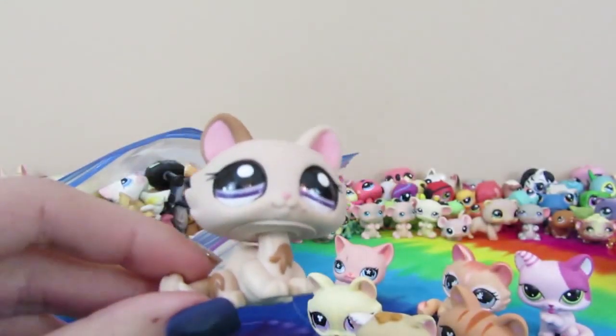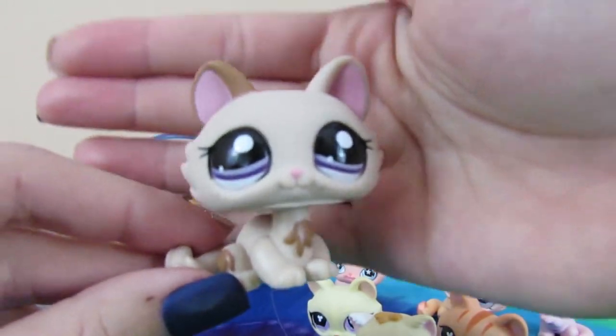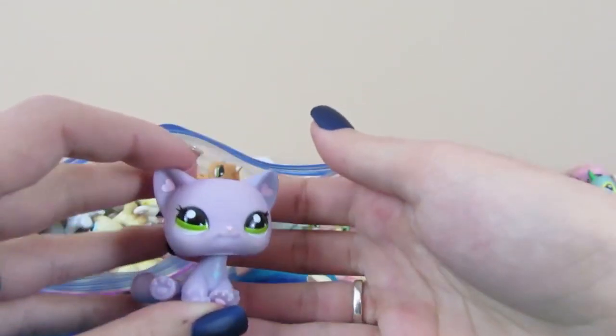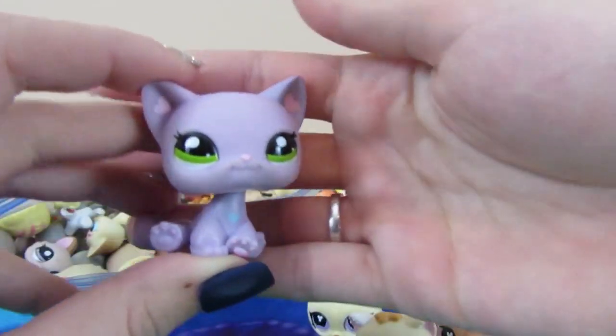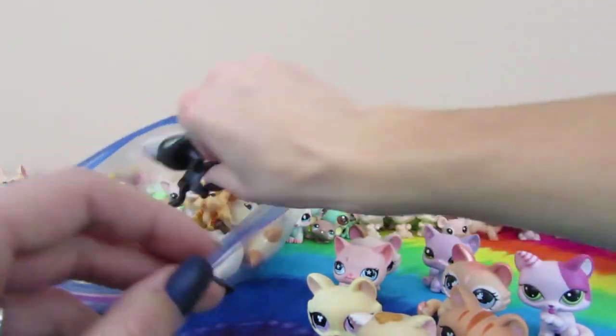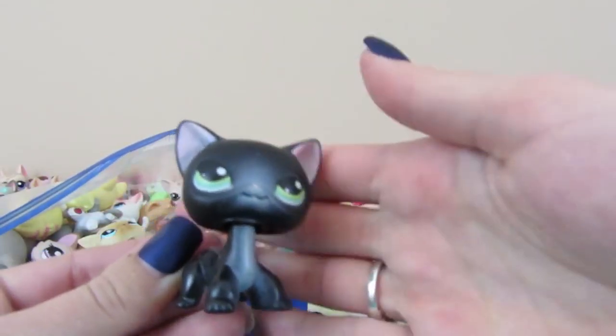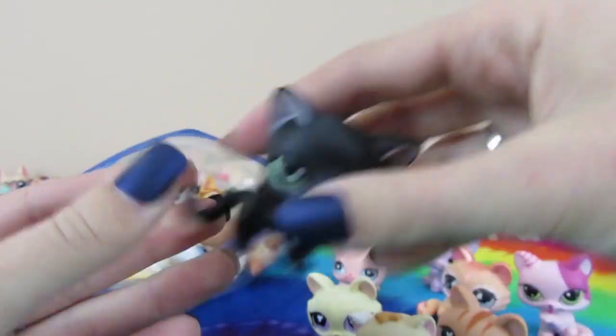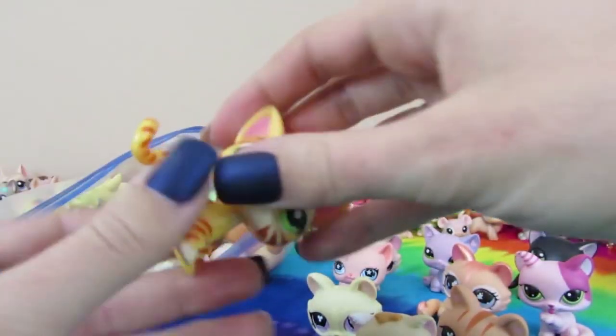We have a nice brown one. I feel like my hair is getting everywhere. Nice brown kitty with purple eyes. Love this one. I actually really love this one. I thought about making this one my mascot for a long time. I just always have loved that one. Here is a short-haired black cat with a blue magnet. So this one's a really nice find.